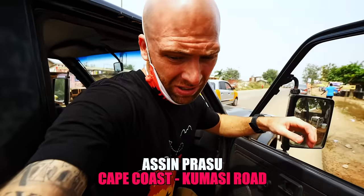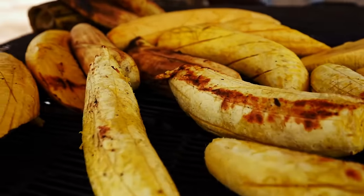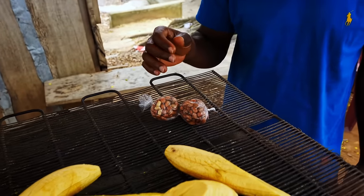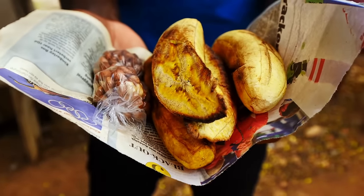We haven't had breakfast, so we decided to stop here on the road, and we found a lady who's roasting or grilling plantains. And we're going to take it with peanuts. It is a good combination. Well, actually, we take this as a snack. So it was 5 cedis for 4 roasted plantains. It's hot. Probably you have to wait a little bit.